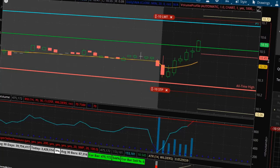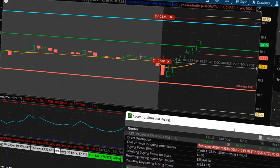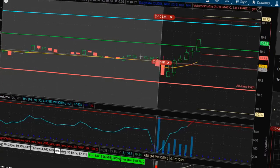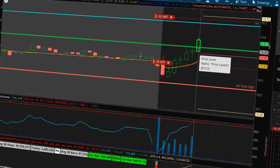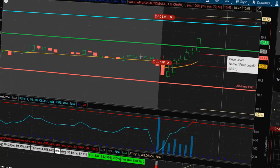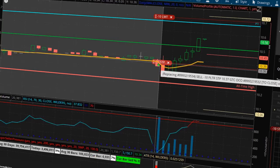At this point, we're going to move our stop loss up to $10.38. That's about where we entered the trade. Okay. So we're going to move our stop loss up to where we entered the trade. That way, even if this is a false breakout and it somehow gets past this critical point, which my money's on it won't, not for quite a while, then at least we'll be able to not lose money or take a small loss. And that's the name of the game.